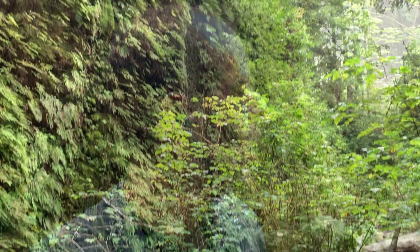We are a mere half a mile into the run, and we are already in the heart of Fern Canyon, and you can tell why they call it Fern Canyon. It's steep, maybe 100-foot walls, 120-foot walls, covered with ferns.